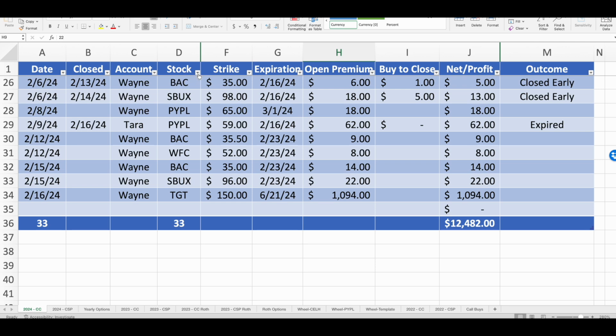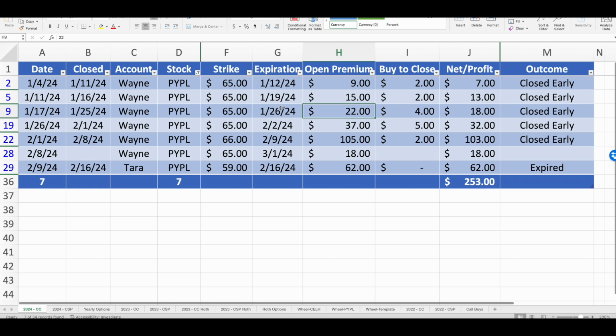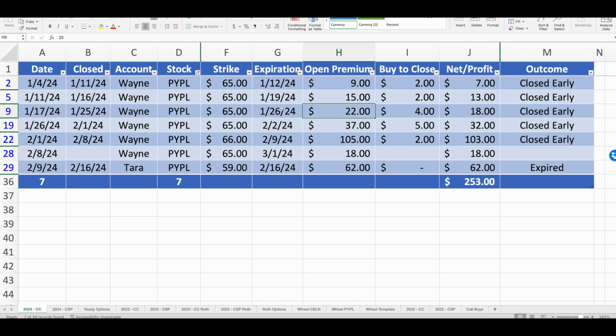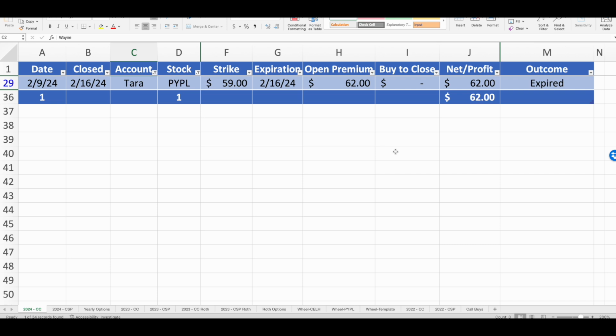Let's go ahead and take a look here at my new spreadsheet. I'm gonna go ahead and just focus on PayPal transactions. And you'll notice the 6 contracts that you see at the very top are all gonna be written by me. Let's go ahead and just focus on my wife's account, because once again, similar to what I did last year, rather than just writing the cash secured put and waiting to be assigned, I saw an opportunity to buy 100 shares at what I think is a fair market price.